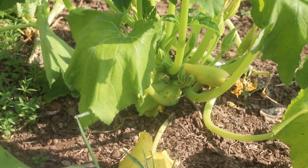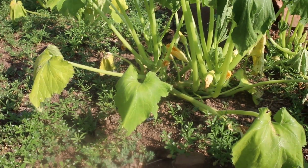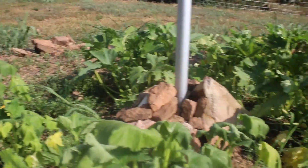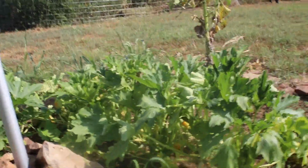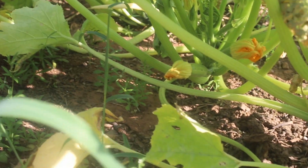There are baby squashes coming on. I'm gonna come feed this today. Tree's been brewing me up a rabbit tea this week. And today I'm gonna come pour it out here and feed these, and we'll be harvesting some squash and zucchini by the end of the week.